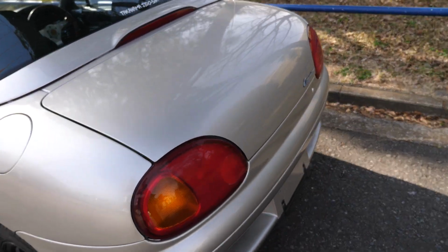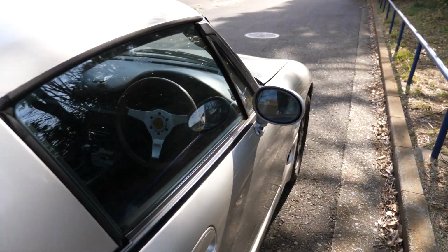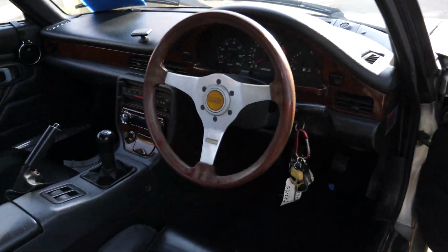I'll show you the trunk. There is no trunk pop. That's how you get a 700 kilogram car.